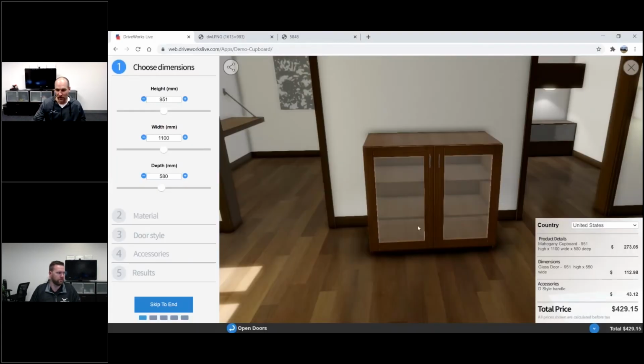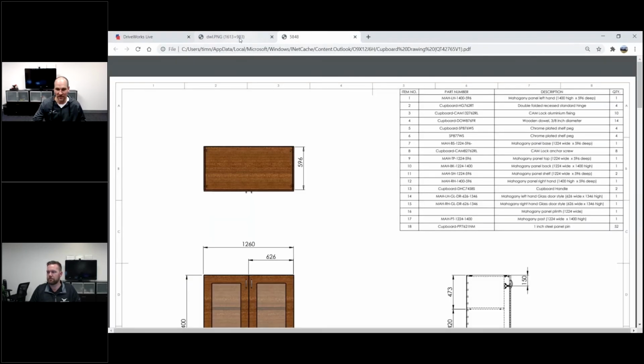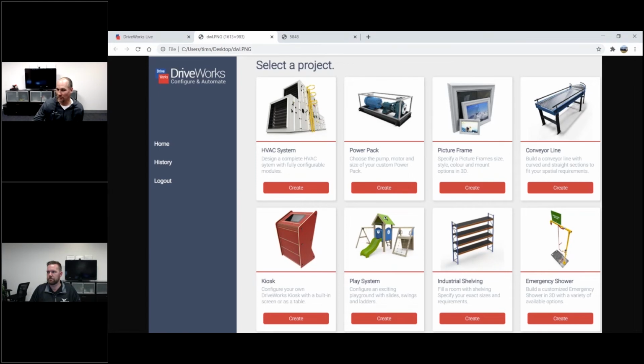So here's a quick look at one example of Driveworks. Now, Driveworks has a number of different examples out on their web. They're a really great company. I've worked with them for a long time. They've been around my whole career. If you guys are curious, you can just go out and browse to it. You don't need to purchase anything. Just play around with it.